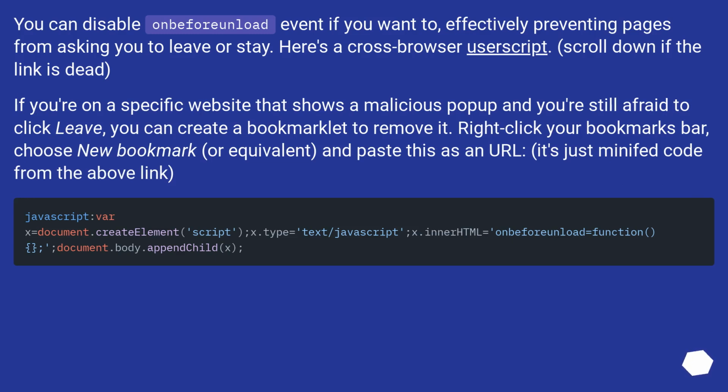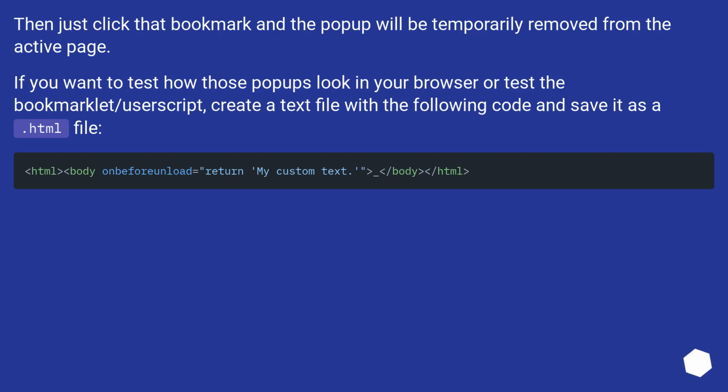Here's a cross-browser user script. Scroll down if the link is dead. If you're on a specific website that shows a malicious pop-up and you're still afraid to click leave, you can create a bookmarklet to remove it. Right-click your bookmarks bar, choose New Bookmark, or equivalent, and paste this as a URL. It's just minified code from the above link. Then just click that bookmark and the pop-up will be temporarily removed from the active page.